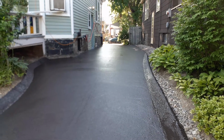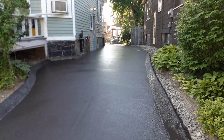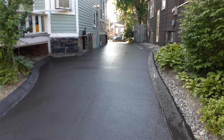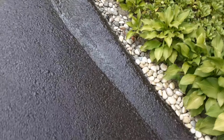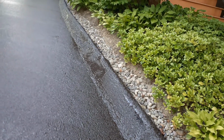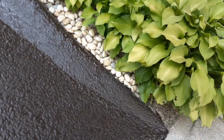It took approximately 10 pails. I feel like it was more. Possibly 10 gallon, so 100 gallons of the sealer, sorry. There's a void there, however, and there's excess sealer you could see on the side here. So I would have preferred they smoothed that out a little bit more.